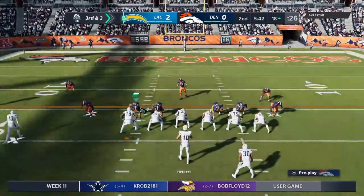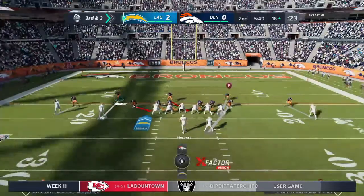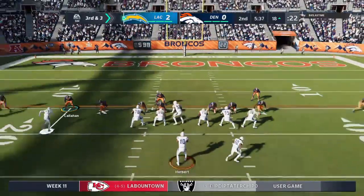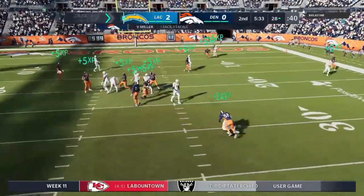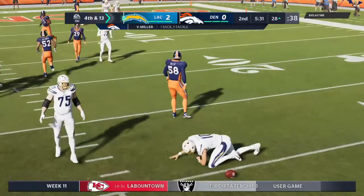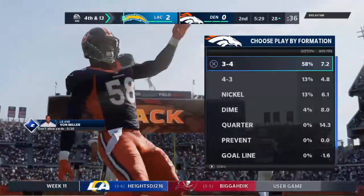The Chargers on 3rd down. They've been good, 3 for 4 thus far. This time it's 3rd and 3. Operating from the gun, Herbert. And they're going to get him. He's sacked back around the 28. Credit the sack to Von Miller.